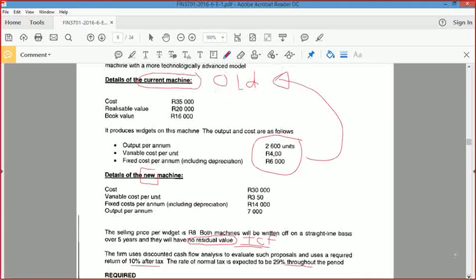Okay, well, the cost is the 30... Wait, are we doing the new, hey? Well, you need both, new and old. So start with the new is fine. Okay. So that would be the 30,000. Okay, there are no installation costs. Great. There you go. You've already got the first answer.